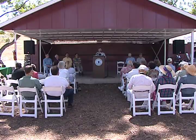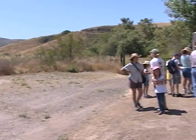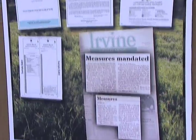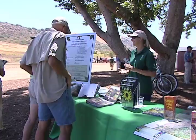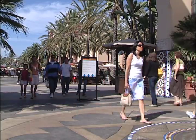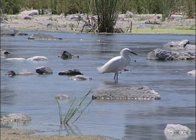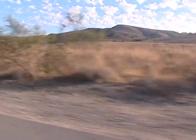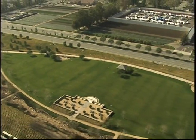You see, the ceremony was held right here on April 22nd, 2008, 2 months short of another historic date in Irvine. Over 20 years ago, on June 7th, 1988, the city of Irvine voted in the Open Space Initiative. That's right, when most of America was focused on amassing great wealth, the founders of Irvine were already thinking conservation. Irvine's Open Space Ballot Initiative has permanently preserved 9,500 acres of critical open space areas.